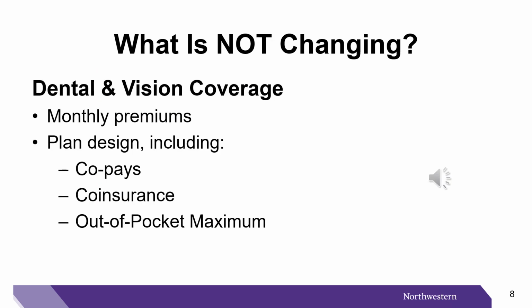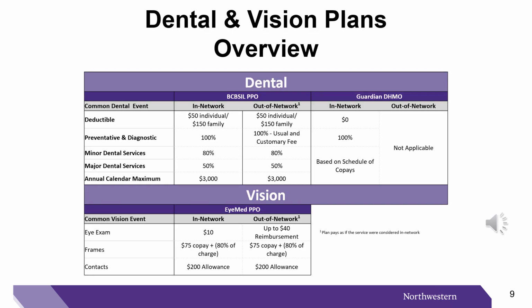We continue to offer 2 dental plans, either Guardian DHMO or Blue Cross Blue Shield PPO Dental and iMed Vision coverage. These plans have not changed their plan design. The Blue Cross Blue Shield of Illinois PPO Dental Plan has higher premiums but offers flexibility to go to any dentist in or out of network. You also receive higher benefits coverage for services when using Blue Cross Blue Shield of Illinois in-network providers. The plan covers the full cost of preventative services twice a year when using an in-network dental provider.